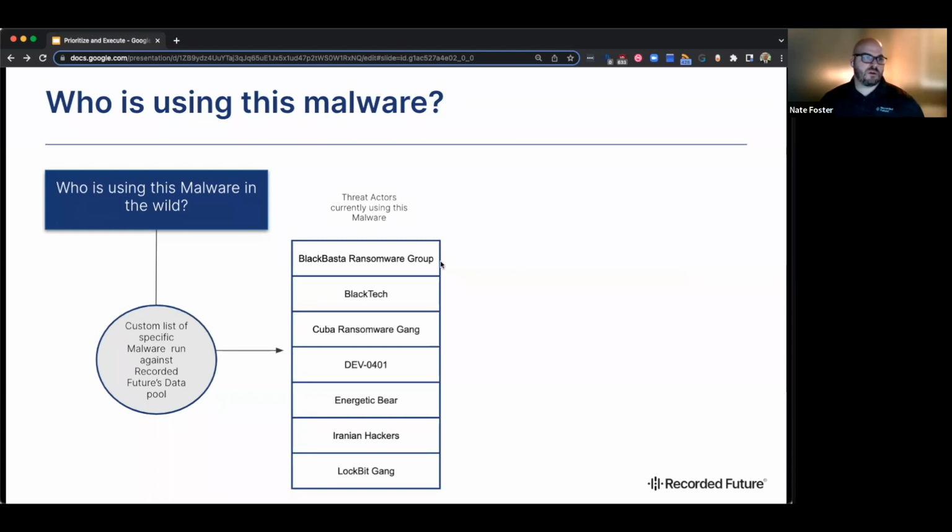So moving on to our third targeted question: who is using this malware? Similar to the approach we took with understanding which malware we should focus on, we take that list of CVEs, run it back through the system, through all that index data, and understand which threat actors are most likely going to be using this malware in their attacks or campaigns.